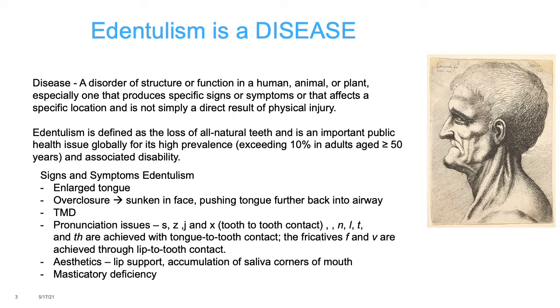We're treating patients, and we aren't car salesmen. Edentulism defines the loss of all natural teeth and is an important public health issue. There are epidemiologists who study this. It's a health issue globally because of its high prevalence. About 10% of adults over age 50 are edentulous, and it has associated disability. Remember the idea of signs and symptoms of a disease? Well, there are signs and symptoms of edentulism: enlarged tongue, overclosure, the sunken-in face with the lips turning in, and association with TMD issues. There are problems with speech, such as different pronunciations or different consonants that you try to articulate. There are aesthetic issues and also masticatory deficiency.